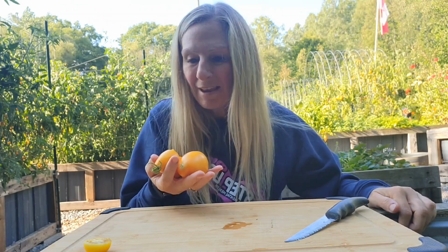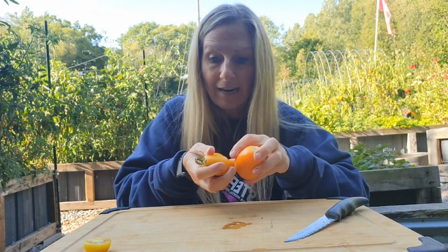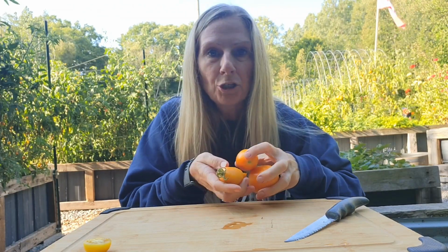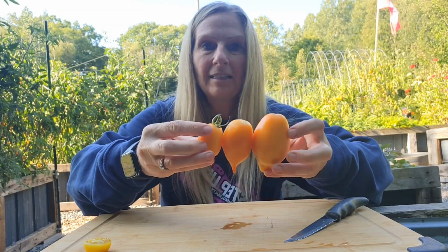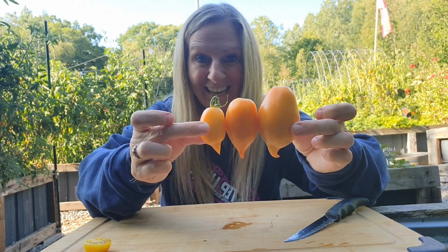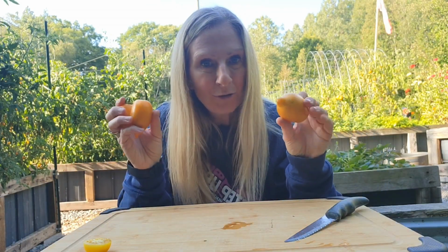So the next tomato that I want to share with you is called Bantino. Now I brought 3 of them because I wanted to show you the differences. I don't know if I can show you this. The differences in sizes from one plant. And so I just wanted to kind of show you that.